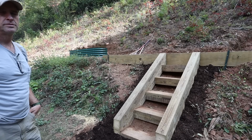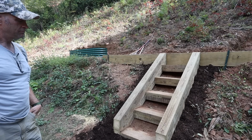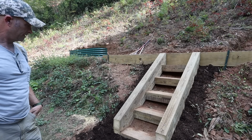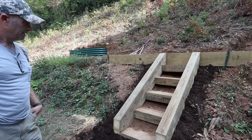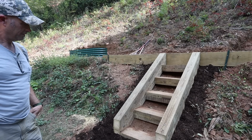Matt's finished for today. I think they look great. He's got a few little adjustments he wants to do, but they're there. That was the hard part, right? Yeah, that's a hard part, and I'm glad that part's done. I was dreading it. Lots of digging and lots of rocks.